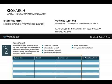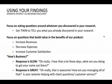So you're letting them know that you're not just selling them on something, you're selling them on solutions that they already stated that they need. You're helping them to get the information that they need so that they can make an informed decision. You're not selling them anything, right? You're really just selling information. You're not asking them to make any decision. You're just asking them to evaluate this as a possible solution.